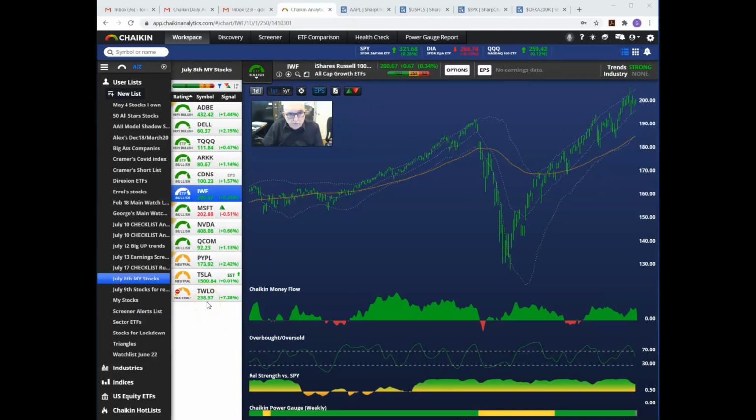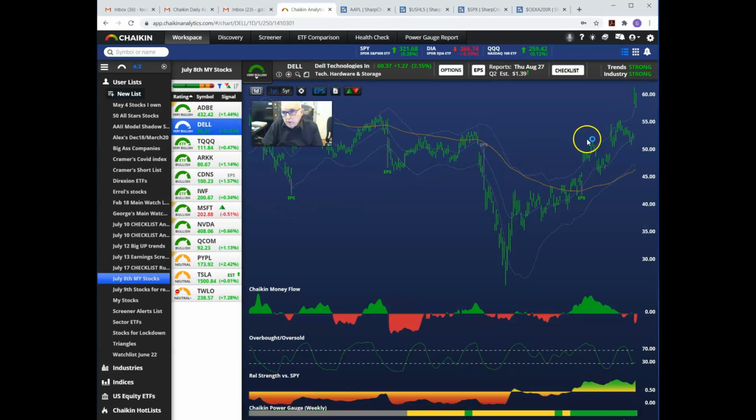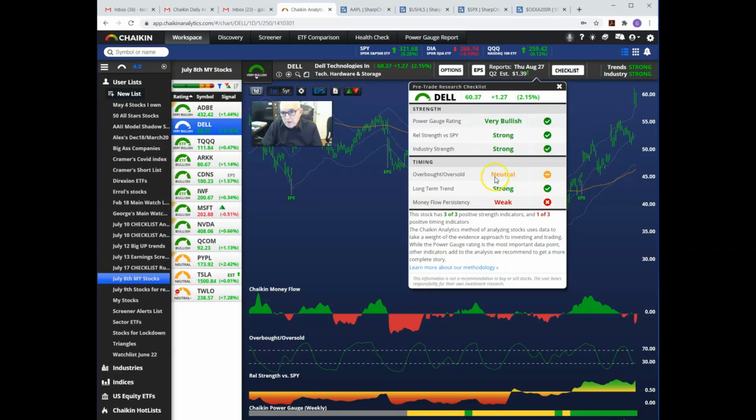Here's a list that I've shown you before. It's a list of stocks that I own, most of them, including Tesla and Qualcomm and Nvidia, etc. You can see ARK is here, and Dell and Adobe. I don't own Dell right now, but it's looking pretty good again. Look at this gap up. It's now oversold and ticking up, you see. Let's see what the checklist says. Checklist is neutral, and money flow was weak, so that's why I think I sold it at that time.